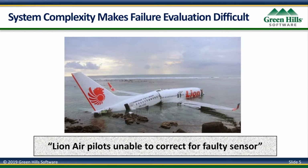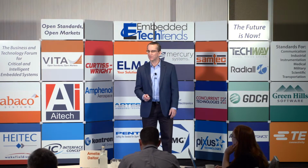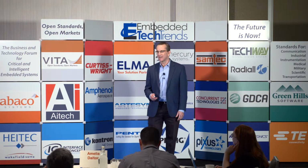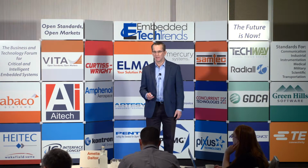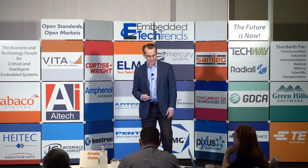And we know what happens when something like that doesn't actually work. We had faulty sensors, or really the initial part of the cascading failure in the Lion Air crash. We don't know the whole story behind the rest of it. What we do know is that these systems are really complex, and it makes these evaluations and these mitigations very difficult. And that's where multi-core adds on top of that complexity.